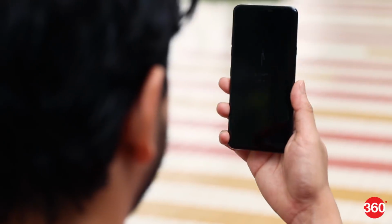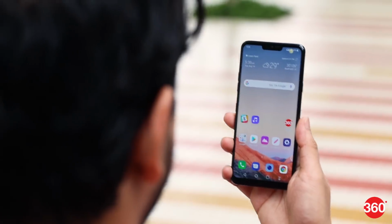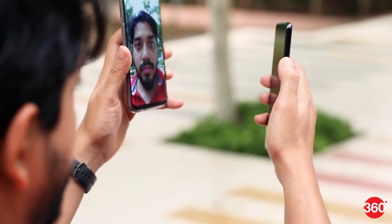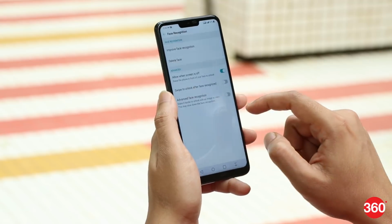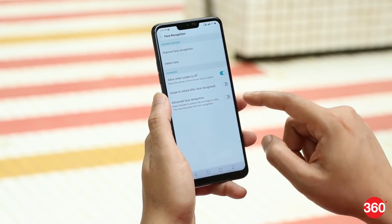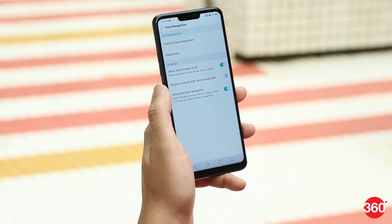Face Unlock kicks in when you raise the phone upwards towards you, but it isn't too secure at the default setting. It's quick, but we found that a simple 2D picture of the registered face is enough to fool it. Now you can enable the advanced face recognition toggle, which makes things a bit more secure, but authentication takes longer and it doesn't really work too well in low light.